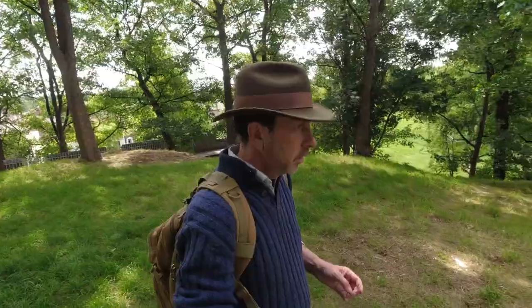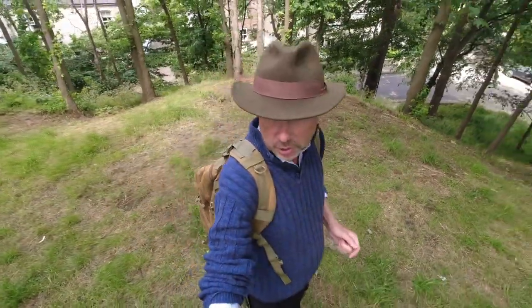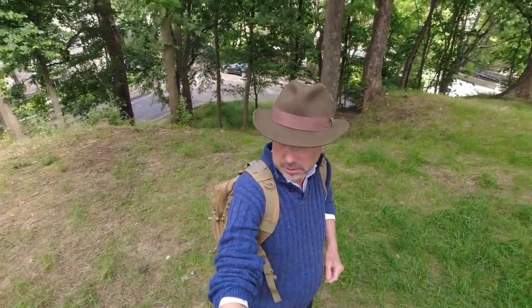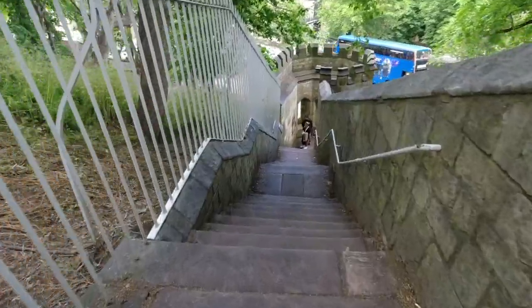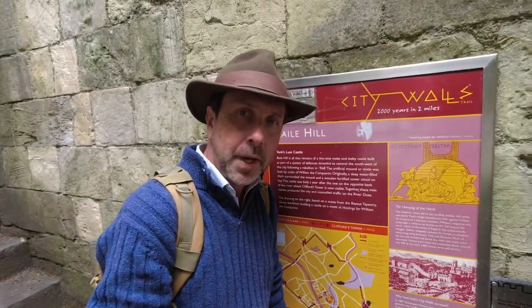This is artificially constructed. Yep, standing on a motte. There we go. Bail Hill was a motte.